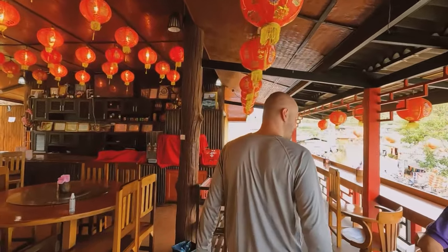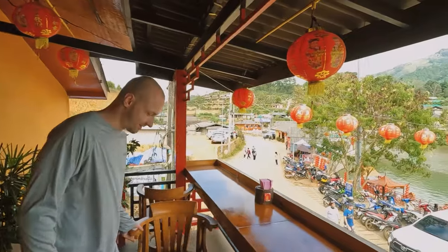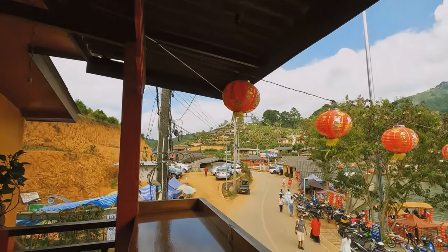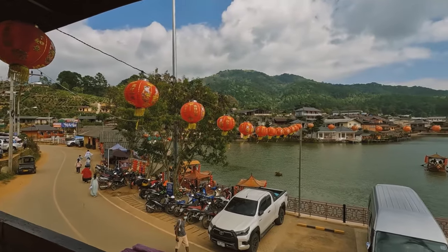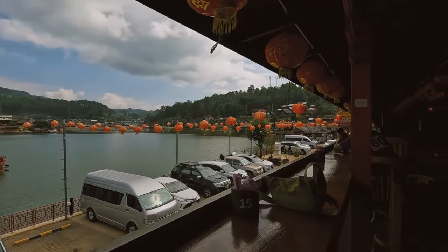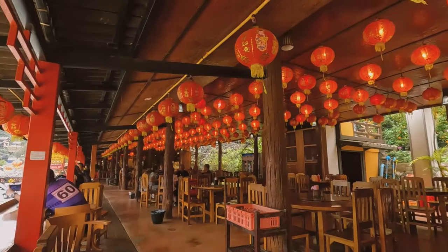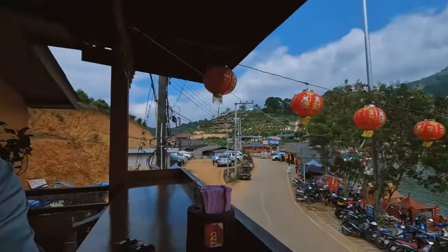Smells are amazing. Here we have our private view, huh? Let me show you the view I have here. It's pretty little lamps. Chinese people do know how to make things cute and give it a lot of atmosphere. Really like the color here.